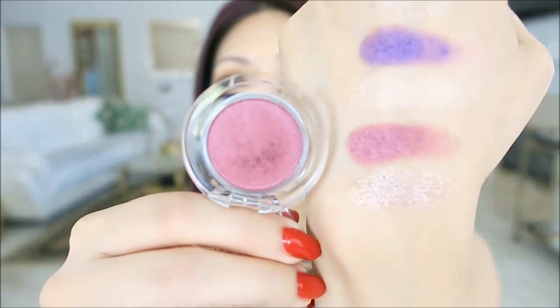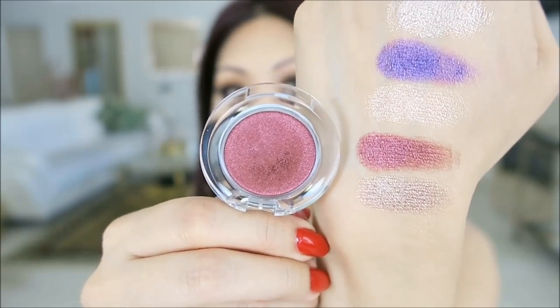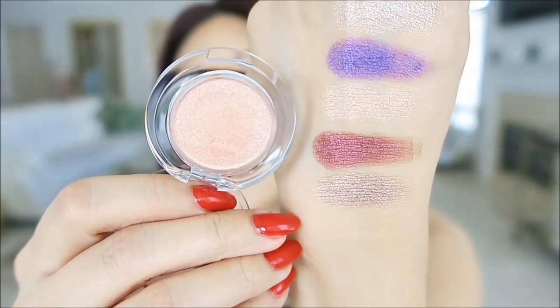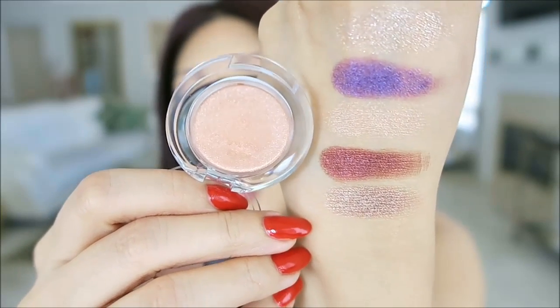This shade, this burgundy shimmer, is called Supernova. These are just with no primer. Obviously, whenever I do swatches, there's never primer on my hand. I don't really see the point of that because you need to see it in its natural state. This shade is called Lightyear. It is a really beautiful light peachy shade. I don't get much use out of this.